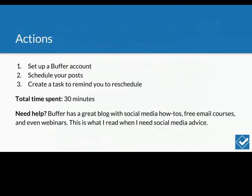So as a rundown of what we talked about here, you're going to want to set up a Buffer account, schedule your posts in Buffer, and create a task to remind yourself to reschedule whenever those run out. So this can take as little as 30 minutes. For me, I usually probably spend about an hour a month buffering, or at least an hour every other month maybe, because I'm buffering for a very long time out in advance. But for you, it could just be a couple weeks if you post more frequently, and so it can take as little as 30 minutes.